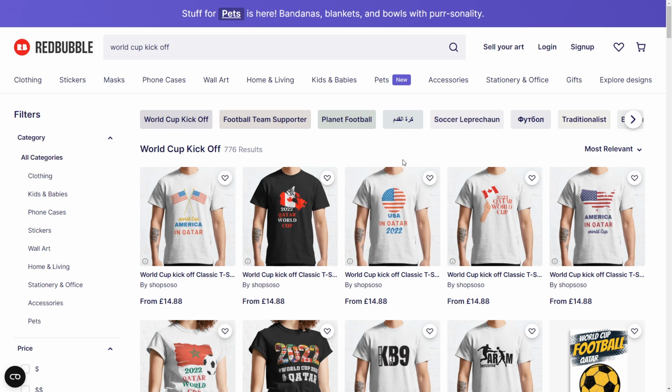Right guys, I just wanted to show you a quick method you could also use if you're trying to find niches of your own. So if you go on the trend for World Cup kickoff, you can see that there's 776 results here. At the top here, there's tags you can go through to kind of get more ideas of what you could implement in your keywords, in your tags. Obviously, there's a variation of things there that you can play around with.